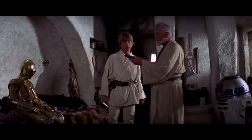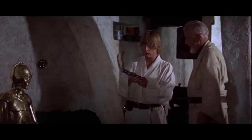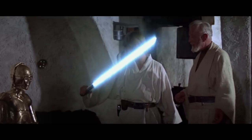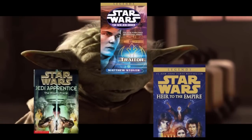Until the prequel trilogy came along, the role of the Jedi was very mysterious and no one really knew how they operated. They were like a relic of the past that Obi-Wan, Luke, and Yoda were the only remnants of. However, since 1999, the prequel trilogy and the expanded universe have really explored how the Jedi operate.